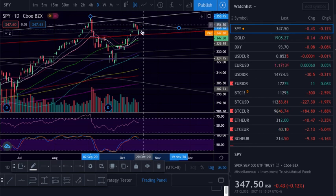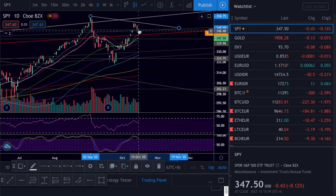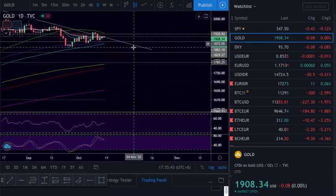Now we are having a bounce. Let's see if this bounce is strong enough to do new all-time highs or go to the double top. Okay, so this is it. At least this is a strong candle. I think we will have some continuation. Gold. Okay, starting to get green.